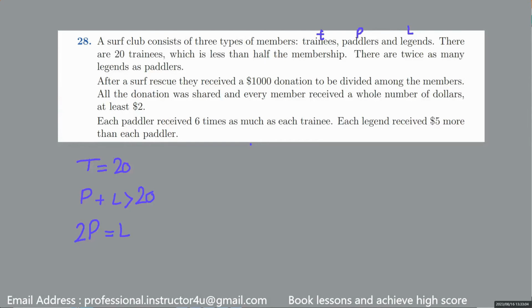After a surf rescue, they receive a $1,000 donation to be divided among the members. All the donation was shared, and every member received a whole number of dollars, at least 2. So we have $1,000 to be shared among all of them. Each paddler receives 6 times as much as a trainee. We had 20 trainees. Let's imagine they get some number like X dollars.